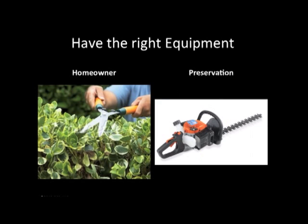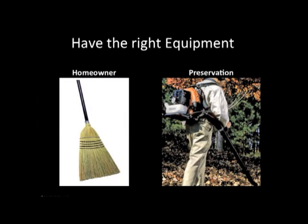Small jobs might allow you to trim some bushes by hand, but having a gas powered hedge trimmer is the best way to go. You can complete these jobs very quickly with a piece of equipment like this. If you use a broom to remove the grass from the driveway and the sidewalks, you might be there all day. Be sure to have a really good blower so that you can quickly move on to the next job.